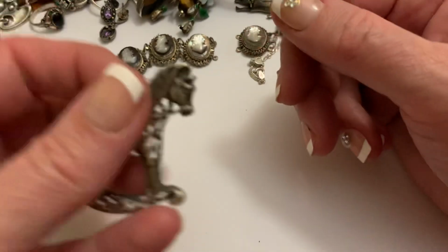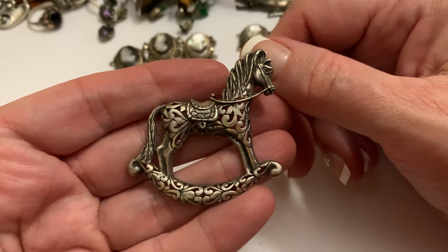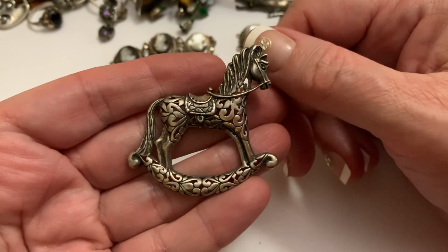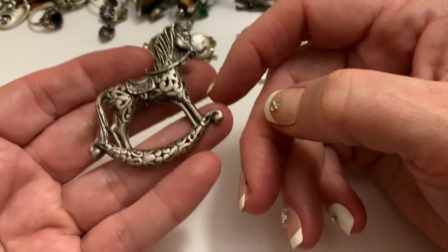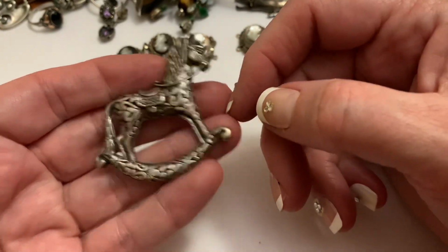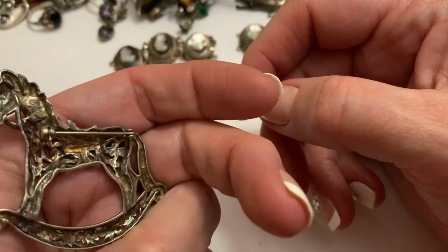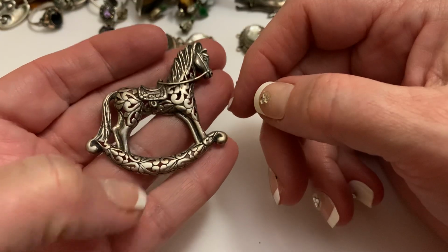Then we have this. I've had it for a long time. This maker is Jeslane. Hard to pronounce, but it's sterling. And it's a brooch. It almost reminds me of the design that Brighton has, but it's Jezlain.